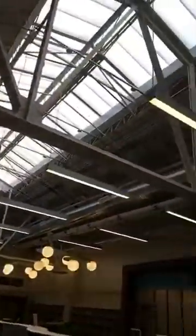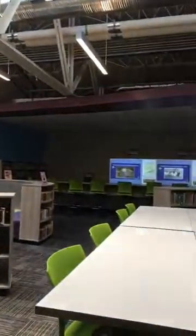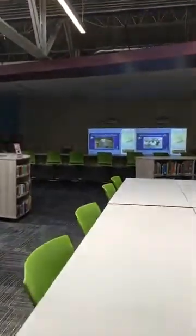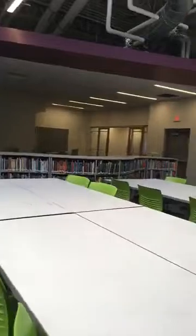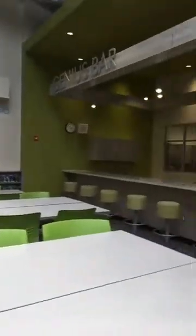Being in this space and seeing what it has become is just absolutely mind-blowing to me. I've worked here since 1999 as a teacher and the director of the library, and never could have imagined that I would be able to come to work in a space like this every day. I can't wait to get the students in here and see what they're going to do and create, and it's just beyond exciting, beyond exciting. We put you on the spot. Thank you very much for that, Mrs.